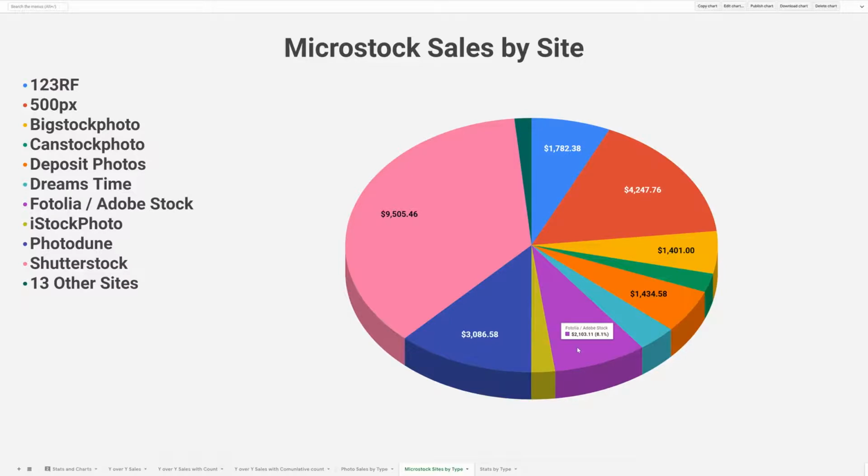And then the fourth one here is Adobe Stock or Fotolia. Fotolia was an independent stock site, and then Adobe bought them and turned it into Adobe Stock. So I had my portfolio on Fotolia. I did fairly well there, and now it's moved over to Adobe Stock. When it moved over, I saw a bit of a dip in sales, but now I'm starting to see it pick up a bit more, maybe because I'm posting a bit more to Adobe Stock as well. Now there's some other smaller ones here.